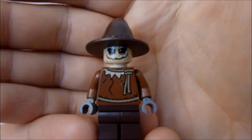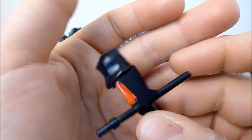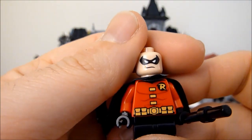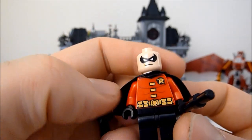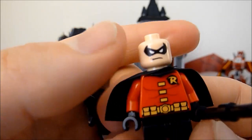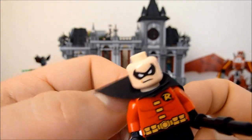And that is Scarecrow. Next up we have Robin, who is sporting a black hood and cape for whatever reason. He's also got some cool torso printing going on here. Very nice with the newer Robin logo, and more of a Nightwing kind of mask. So maybe this is like a transitional sort of Robin character, where he's like between Robin and Nightwing. I don't really know.